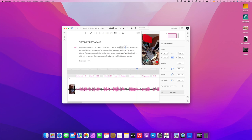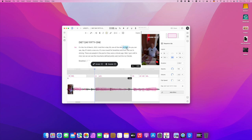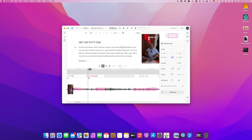Now, it's got this wrong, diets, and then "as yum." So I've got to go in here and just edit this one. It's 51 of the diet, correct. I'm going to wait until it changes down the bottom here. There you go. And then "as yum" is basically me just saying yum, which isn't really a word, but I can put it in. Z-H-O-O-O-M, exclamation mark. So that will put "as yum" in. There you go.